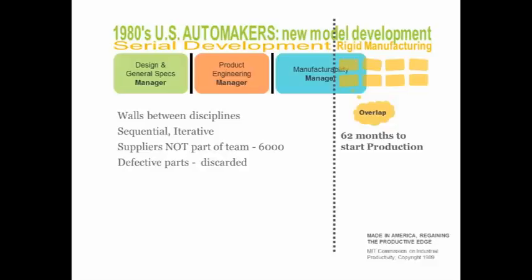Inevitably, there were issues, and there was some back and forth, back to design for changes, back to engineering. They would then, when they were done, go over the wall to manufacturability, which was another group of individuals who were charged with setting up the tooling and the assembly line within a plant to produce this car. And again, we're looking at new model car development.